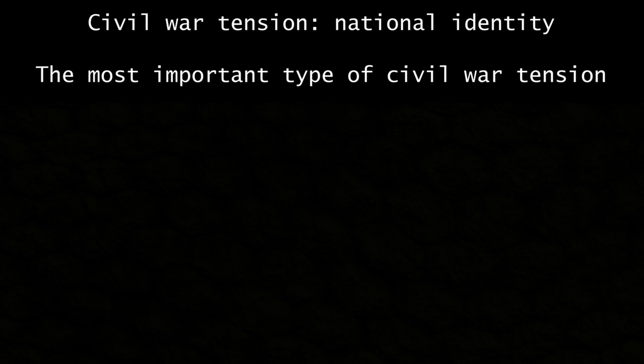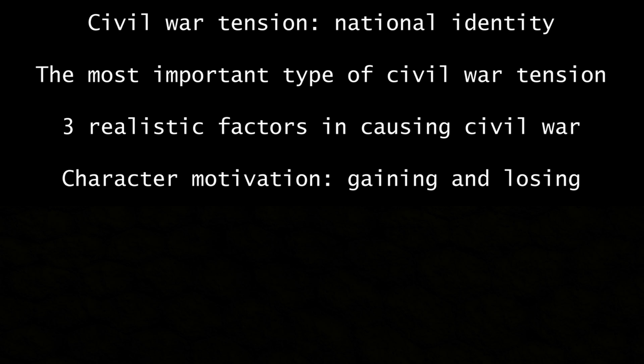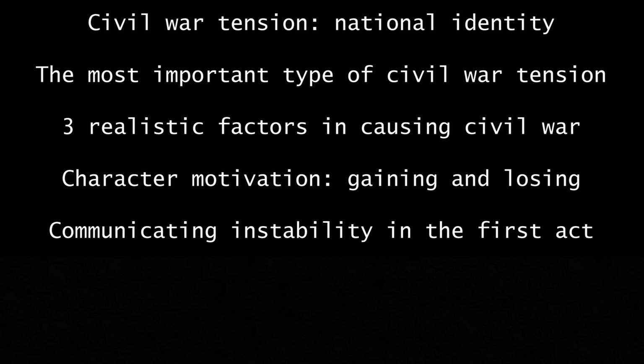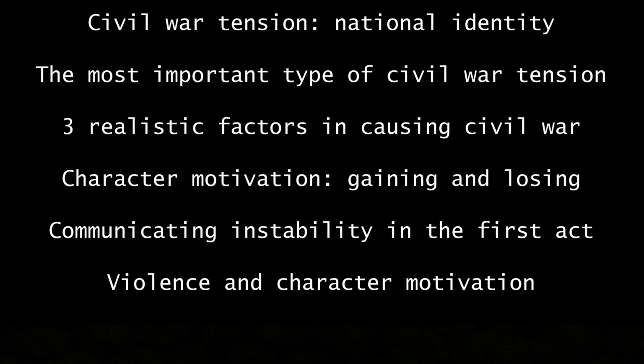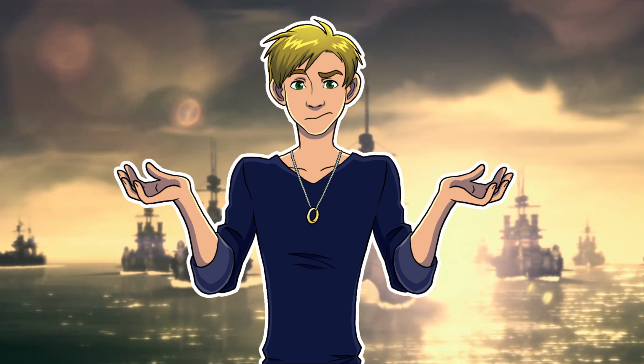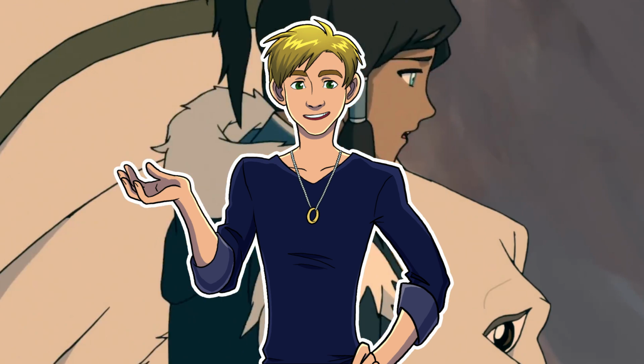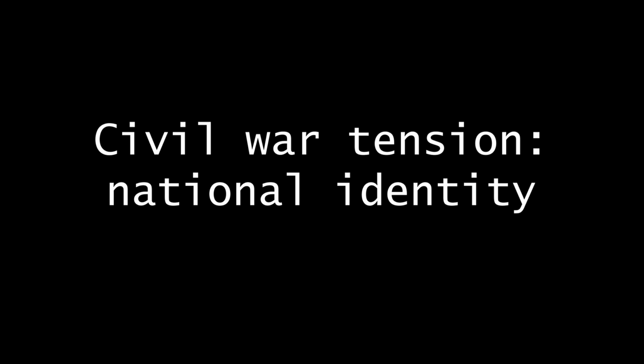Civil war tension, national identity, the most important type of civil war tension, 3 realistic factors in causing civil war, character motivation, gaining and losing, communicating instability in the first act, violence and character motivation, and the tragedy of the setting. Bit of a mouthful, all of those topics, but I really didn't know how to phrase them otherwise. So, part 1, civil war tension, national identity.